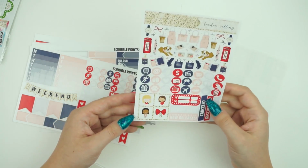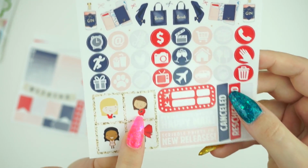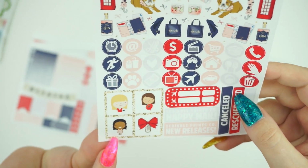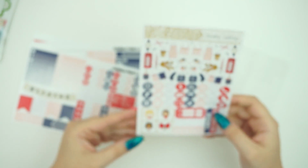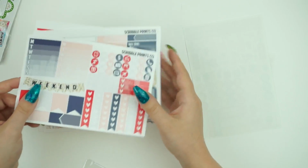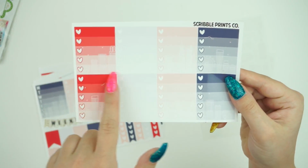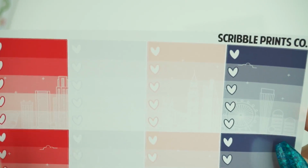And then there are some Scribblers that I haven't released yet. Well, one, there's a little girl holding a red washi tape. You have a girl in a cute little party dress and a girl holding coffee. So super, super cute. Let me switch to the ombre heart checklist so you guys can see this. On the background of the ombre heart checklist, there is a London skyline. I think that's really fun.